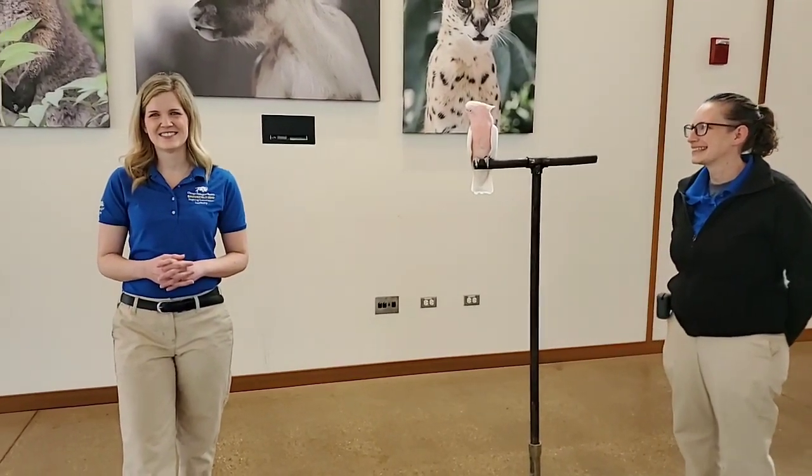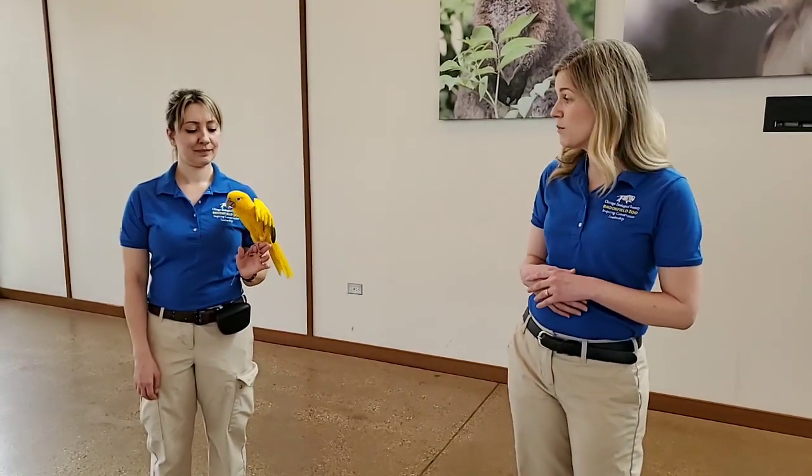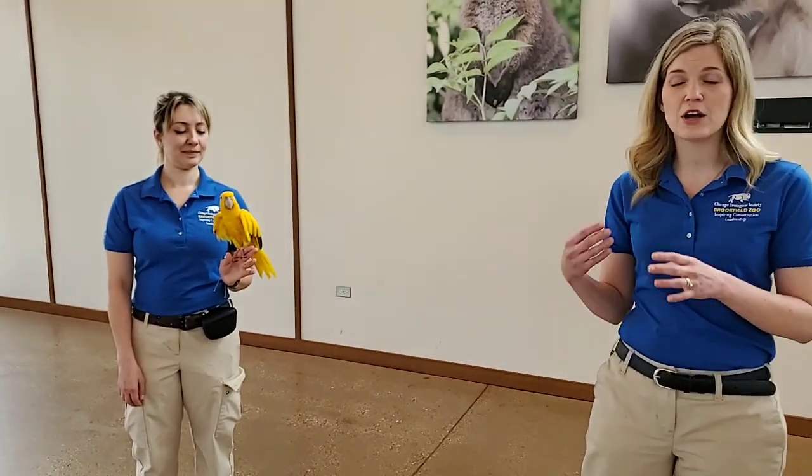And do they shed their feathers? They do. That's a very good question. They molt. So molting is really important, so they have their full set of feathers, and when they get in new feathers, they drop a feather and grow in a completely new feather.